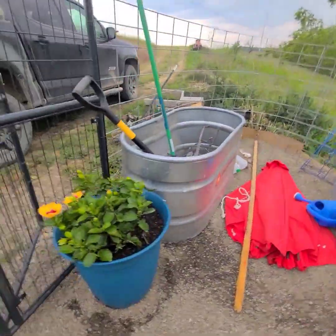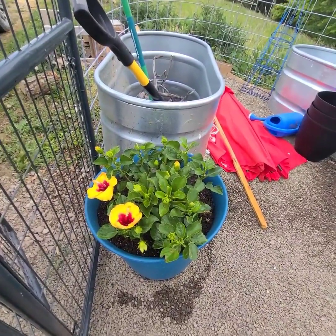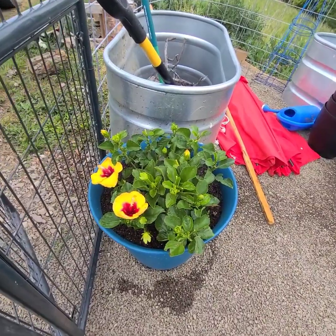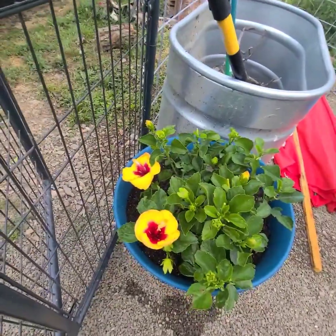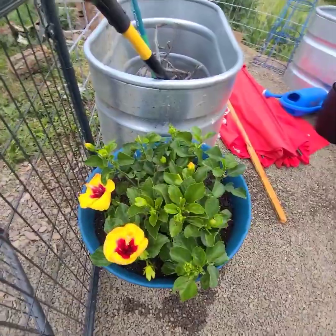What a mess. Hibiscus. I love hibiscus. Hibiscus or hibisci? I don't know. When I lived in Baltimore County down by the marsh, they grew all over down there. Willie, hush. So hopefully I can grow one up here.